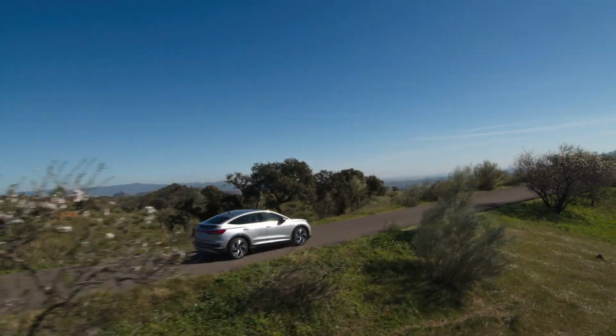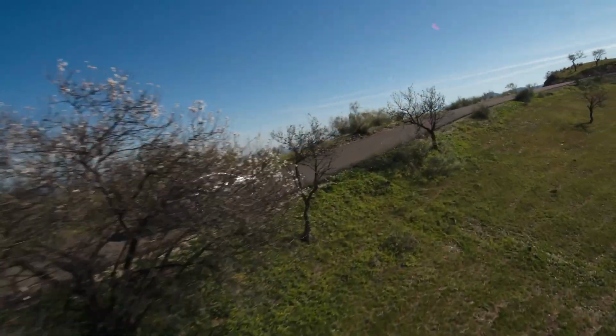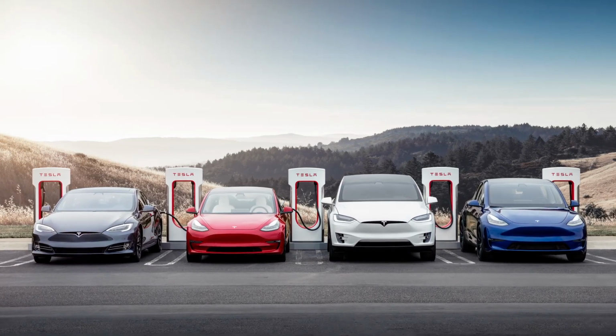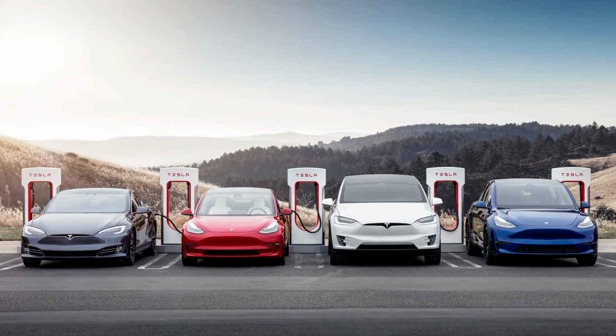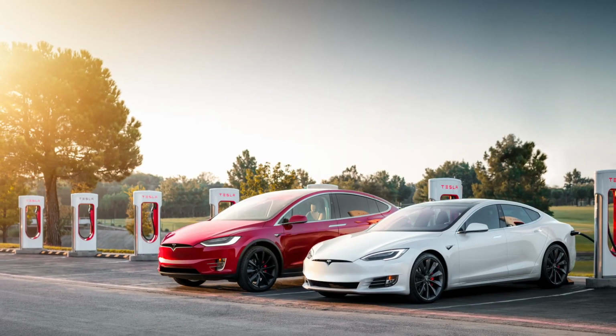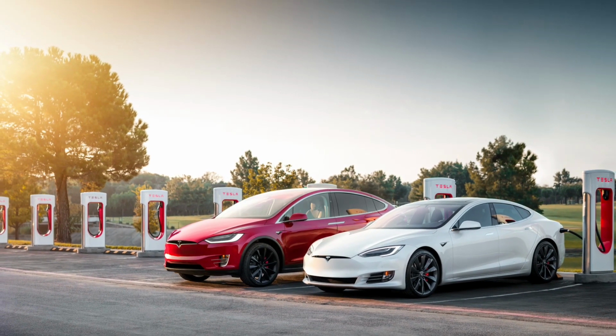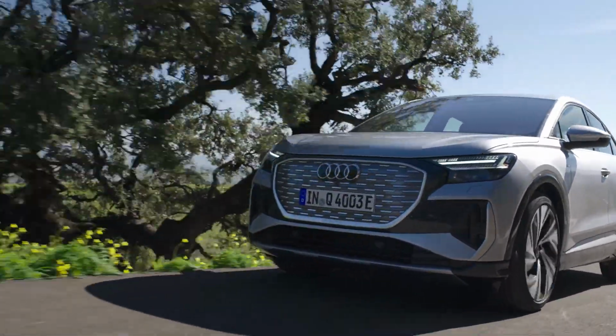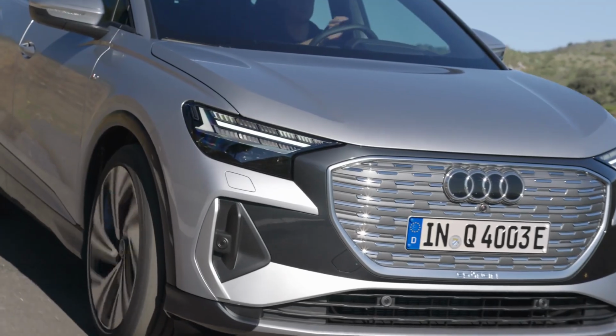If you're considering long-range driving though, Tesla has an important advantage. Its peak charging power of 250 kilowatt allows for faster charging compared to Audi's peak charging power of 125 kilowatt. So the Q4 e-tron can match the Model Y on range. How does it do with pricing?